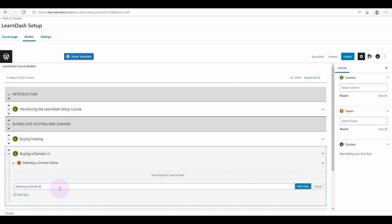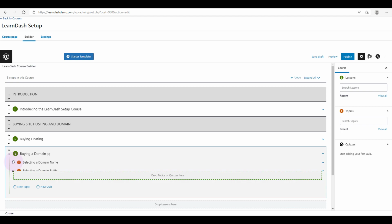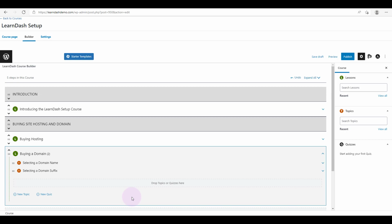Add topic. Now the same thing applies. If I want to rearrange those, simply click on the icon, six dots here. Move things around, and so on. Now the other thing that we might want to include in our course is a quiz.